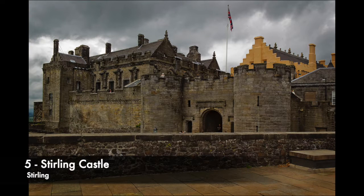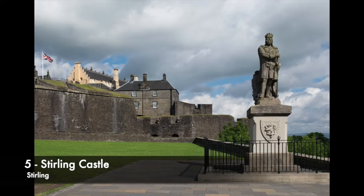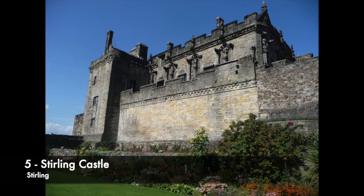Before the union with England, it was one of the most popular Scottish royal residences. Many different Scottish kings and queens were crowned at Stirling, including the infamous Mary Queen of Scots, and also many Scottish monarchs were born here. The castle throughout its history has been sieged at least 8 times, with the last being in 1746 when Bonnie Prince Charlie attempted to take the castle.